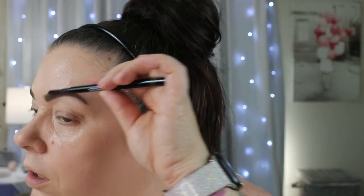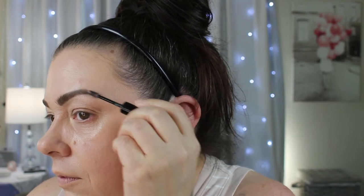I also sometimes will take the NYX brow glue just to lay down these hairs, because right down here on the ends they just stick straight out. It drives me freaking nuts. So this has been pretty good for laying down the ends for me, not so much on the inner part, because I don't really have that problem so much there as I do with the ends here. I think a long time ago somebody threaded them too short, and here we are.